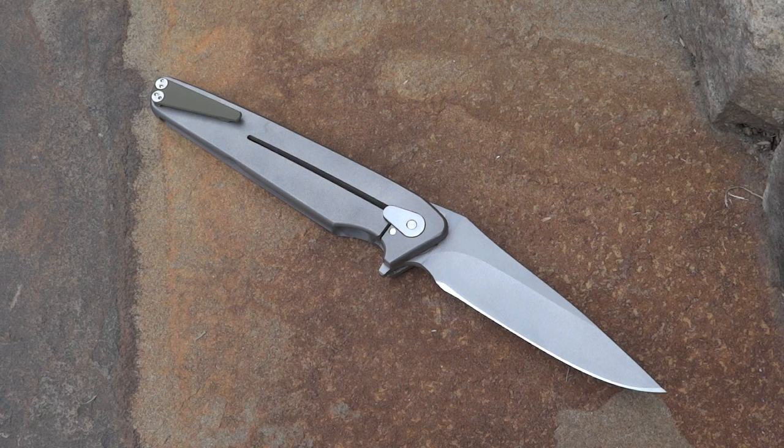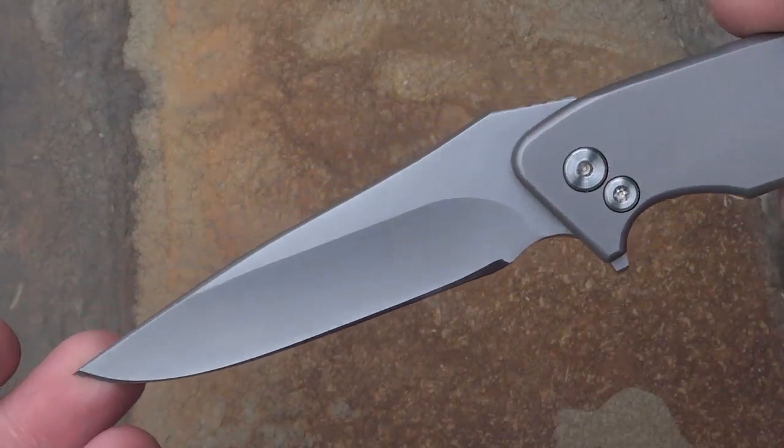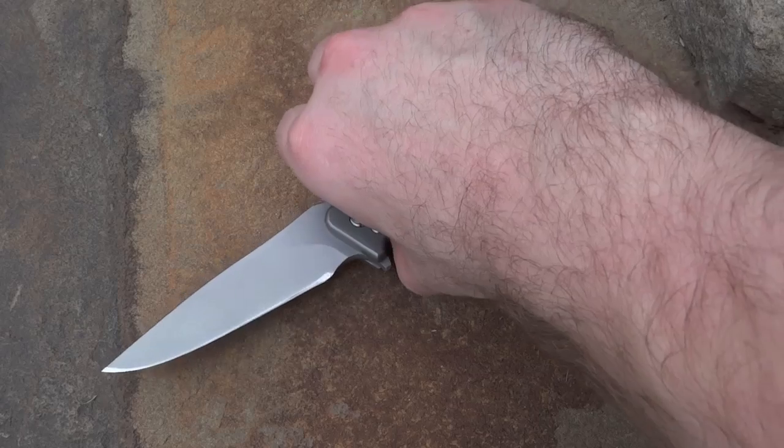And I just thought that maybe I'd show you the Mark 12 just real quick. This is the original progenitor of the entire Moon Knives folding knife line, and I think it's pretty cool.